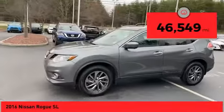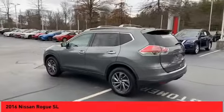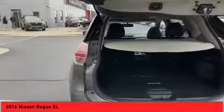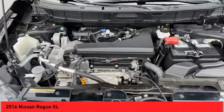Here are some of this vehicle's great options: panoramic moonroof, all-wheel drive, alloy wheels, power lift gate, traction control system, daytime running lights, fog lights, luggage rack, navigation system, leather upholstery. Your new ride is just a phone call away.